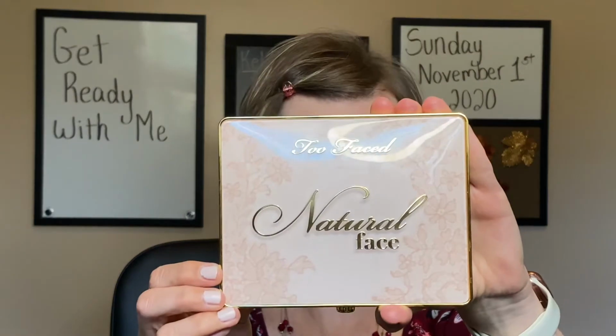What I'm going to be using for that is my Too Faced Natural Face Palette. Showed you all this last week, everything in here. One thing I noticed for you all, I apologize, I was blinding you all with my mirror, so let's try it this way. I'm going to start trying to do this way. There are those colors. And I think what I'm going to use today for my first thing I'm going to put on is my bronzer, and I'm going to use that Sunny Honey.